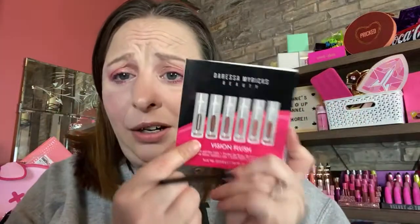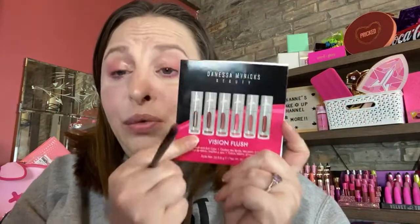I definitely think I need to play with this more, but just this application, I think it's so pretty. But look how huge these things are, and you don't need a lot. You would just take one dab and it would do both eyes. These are going to last me months.